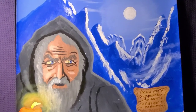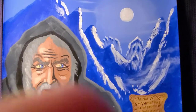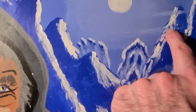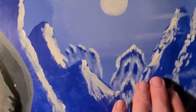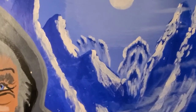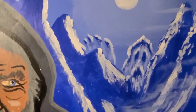I just grabbed that frost giant painting real quick so you could see what I was talking about. See the frost giant's face? He looks like one of the mountains. In fact, I had this painting hanging up at work, and one of my coworkers didn't even see the frost giant until a few days later, or I might have even had to point it out to him.